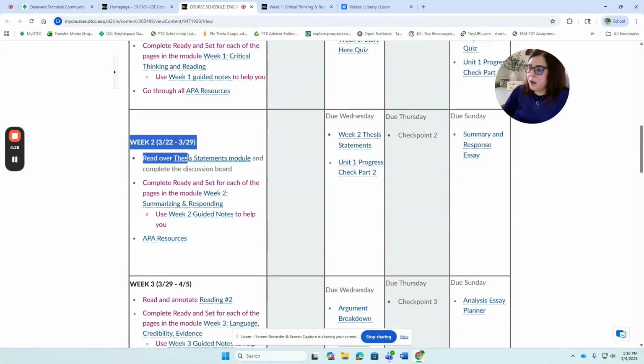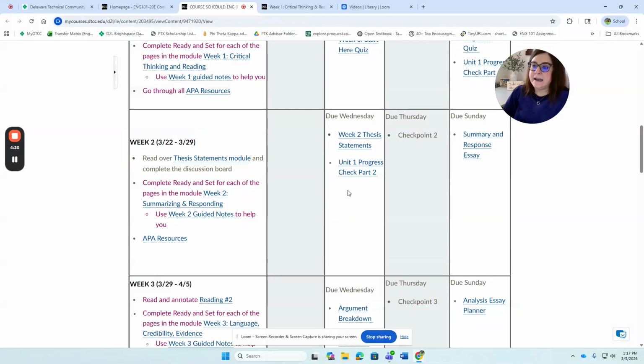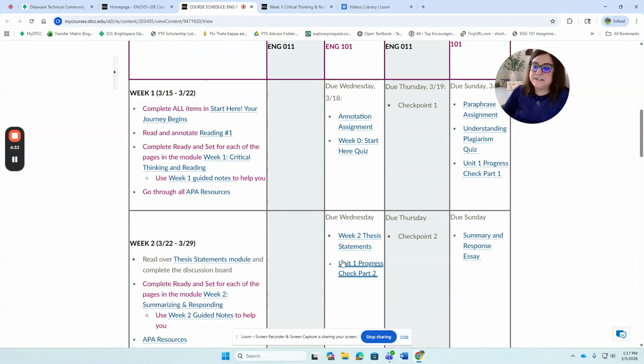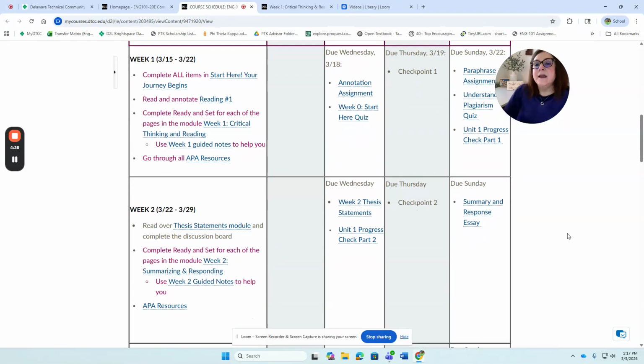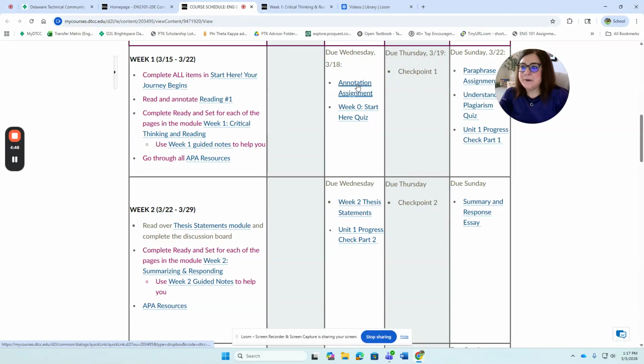We go through all of the week materials here beforehand. Then we go through the materials day by day, okay, in order to complete our assignments. As we move forward through the class, what you're going to notice is that all of these assignments build upon each assignment, okay? So whatever you're doing in annotation, you will be using then for paraphrase, and you will be using for your summary response essay.